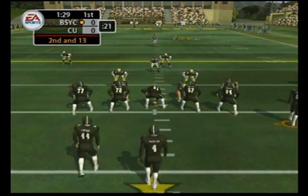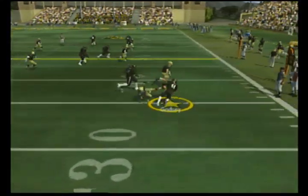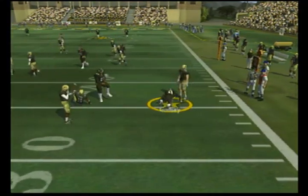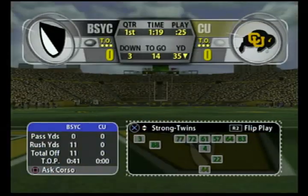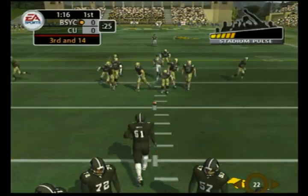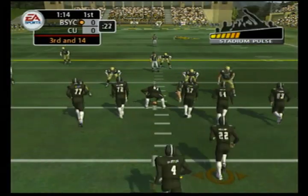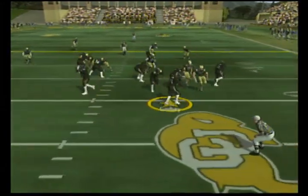Ball on the 36. Norton lines up in the shotgun. Sheds that one. They'll drop him for a loss. They go with the draw, but it fools no one. You know it's a bad sign when you run a draw play and no one on a defense yells, pass! Well, that's why sometimes you'll hear smarter quarterbacks yelling run during the play action and yell pass during the draw play. Colorado brings in their nickel package.